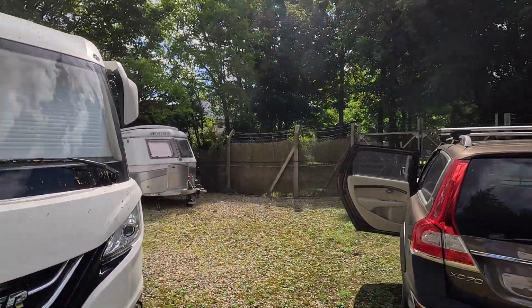If you're new here, my name's Sue, and today we are taking our Hymer out of storage and going to get her valeted at long last. She is in an appalling state. I'm almost embarrassed to take her, to be honest, but I'm hoping that once it's done she'll look amazing. I'll just show you around the current state of affairs.